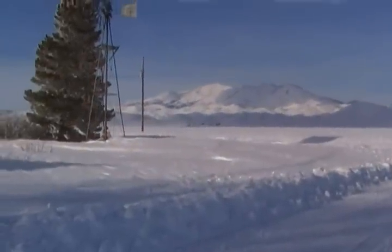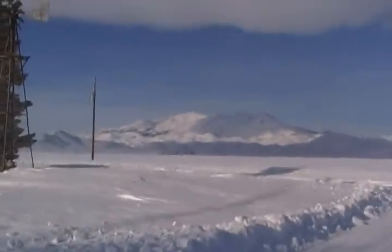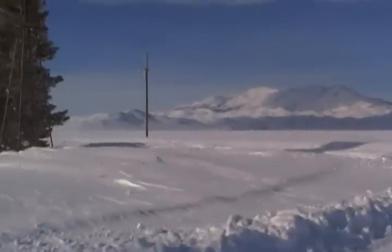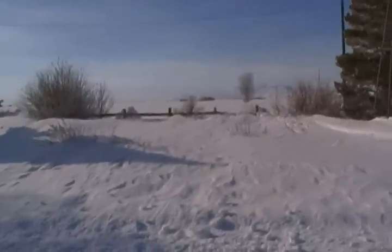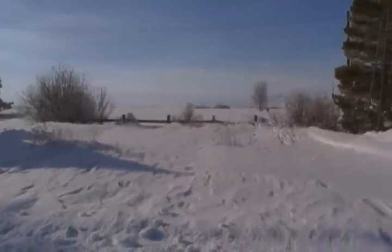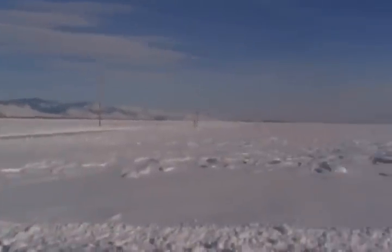Over there you can see the neighbors to the northwest, and the ski slopes on the other side of Soldier Mountain are quite popular. Now span over here to the west, and you'll get a view of our next door neighbors, the Reagans. They live approximately a mile down the road, and it gives you an idea of how close the neighbors are here. I'll pan back over here to the east and let you see the neighbors to the east.